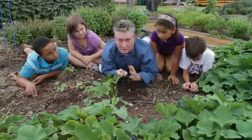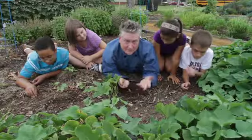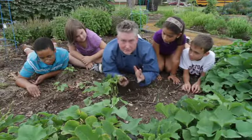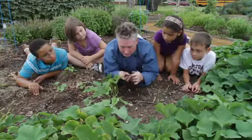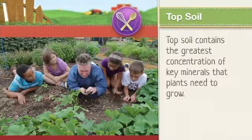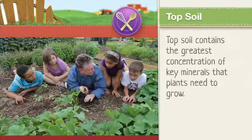We're here at the garden cam, and it's just like what it says. It's a camera in the garden, and it stays there all the time and just watches things grow. And today we're talking about something called soil. You guys know what soil is? Yeah. That's some good stuff there. That's millions of years worth of good stuff.